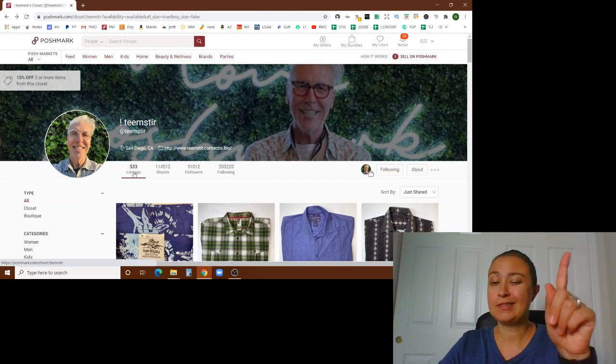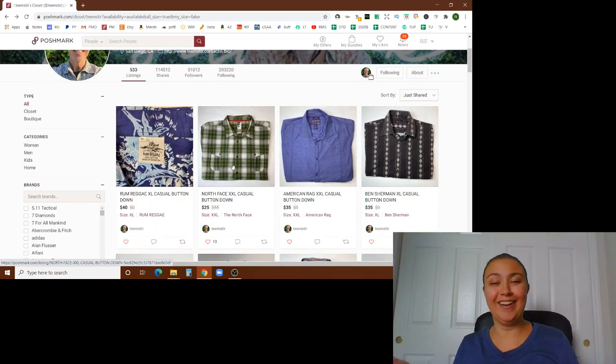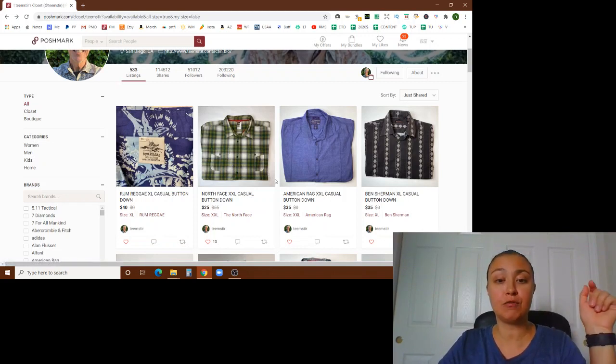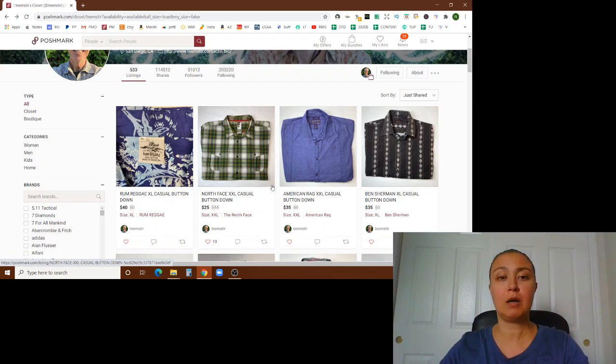So, tisk tisk, you need to be not just checking the app, but you need to do something. Every time you open the app, you need to share something. That's a challenge for you. Every time you open the app, you need to share at least one item. That gets your closet out there in the feed at some point. You never know what's going to come from that.